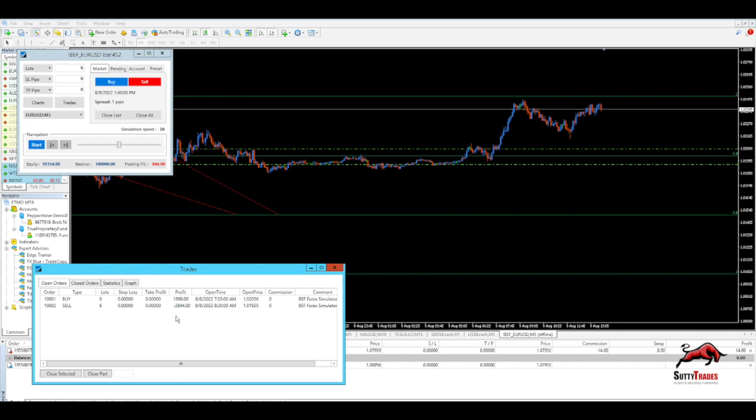So again, I'm not going to tell you what I'm doing, because if this does work the way I think it can, I am not going to give this away. 46 divided by, so we're looking at 30%.